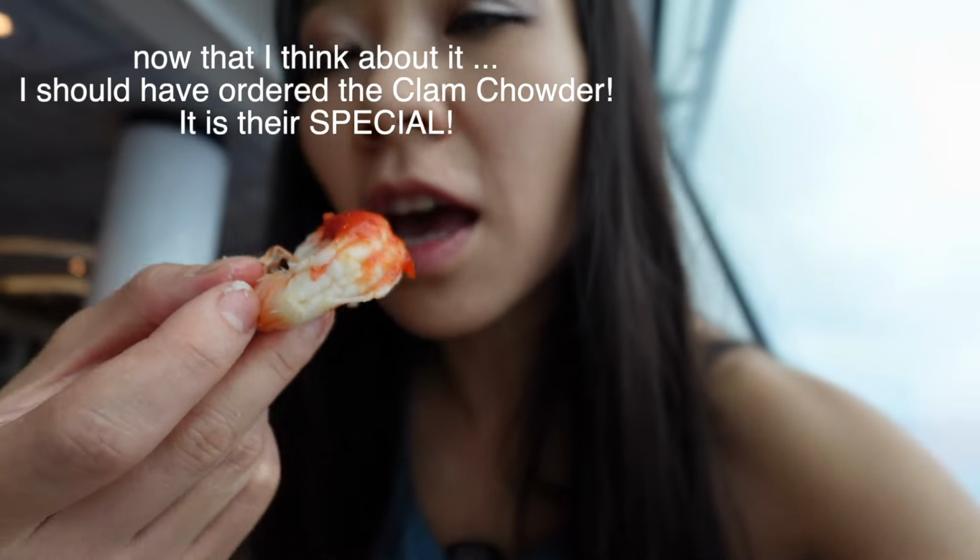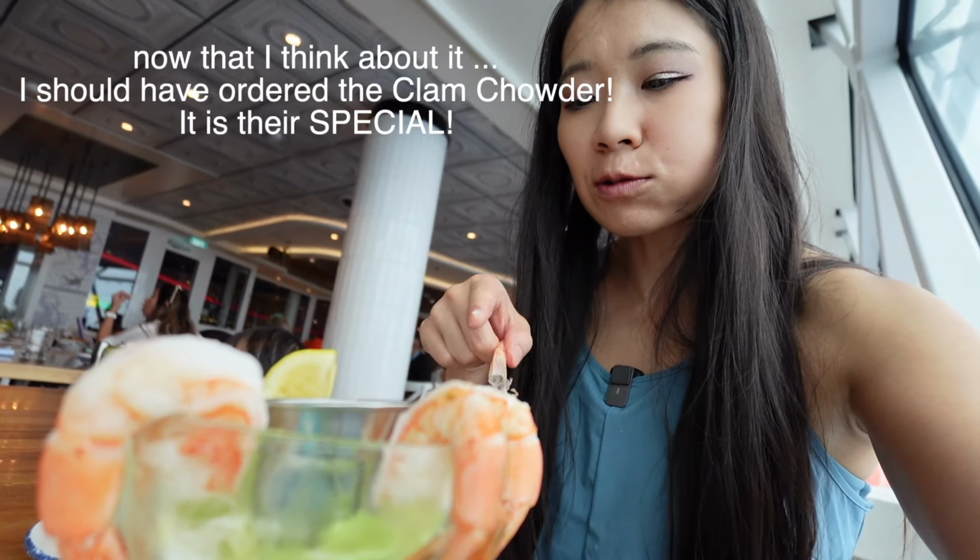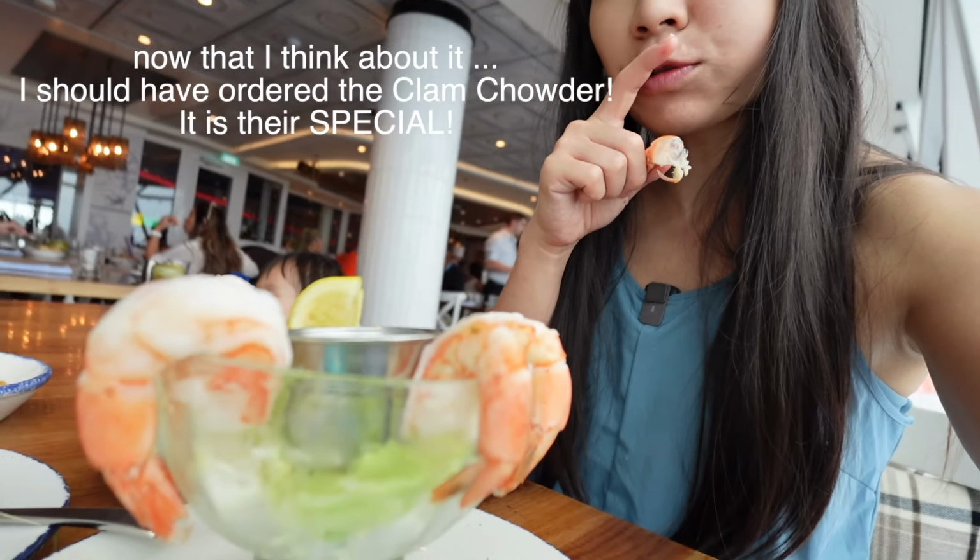Let's get the jumbo shrimp. You want a jumbo shrimp? Jumbo shrimp cocktail. Tastes like shrimp cocktail, but the shrimps are huge.